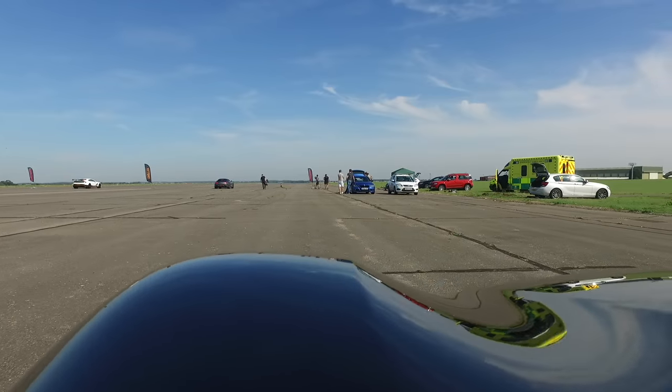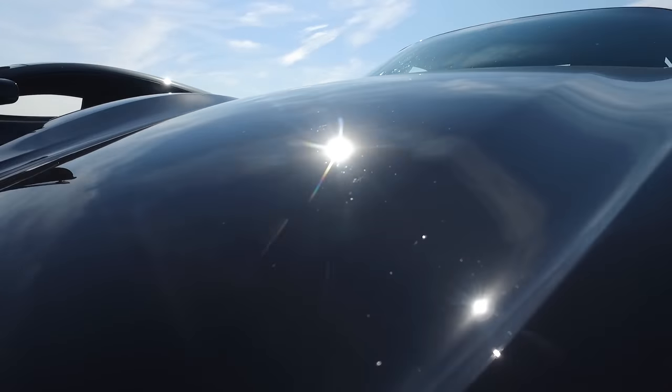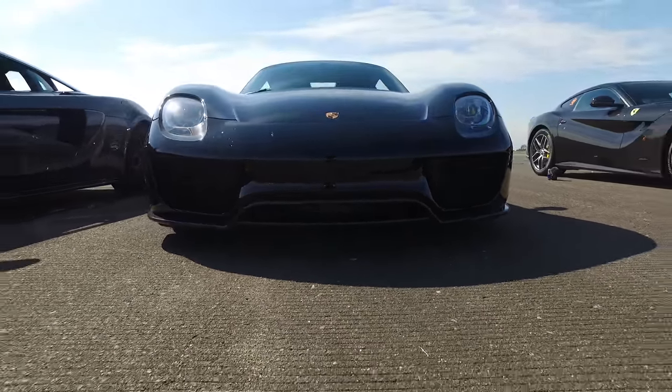But when it wants to go fast, then yes, it is sensible. It likes to get the power down. Once the back end starts to come out, you have to feed in the lock, very little lock, and then feed it out very quickly compared to a conventional two-wheel drive car. But a very, very playful chassis.